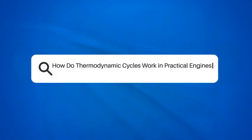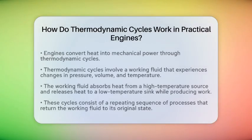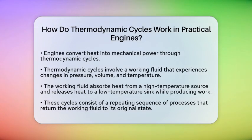How do thermodynamic cycles work in practical engines? Have you ever wondered how engines transform heat into the power that drives our vehicles? Understanding thermodynamic cycles is key to this process. Let's break it down in a simple way.